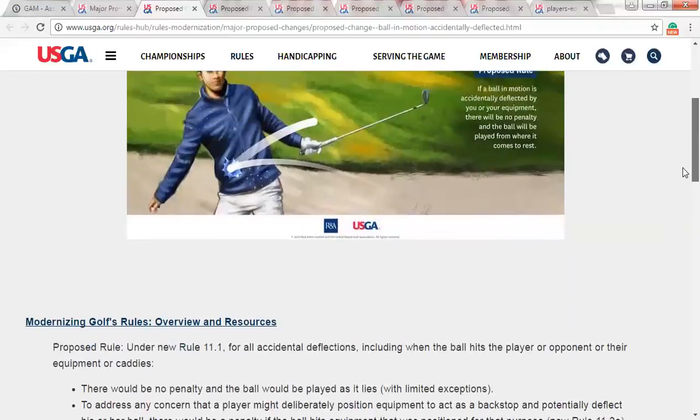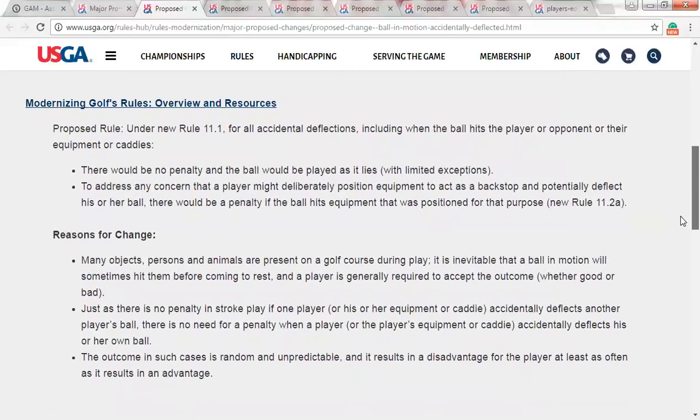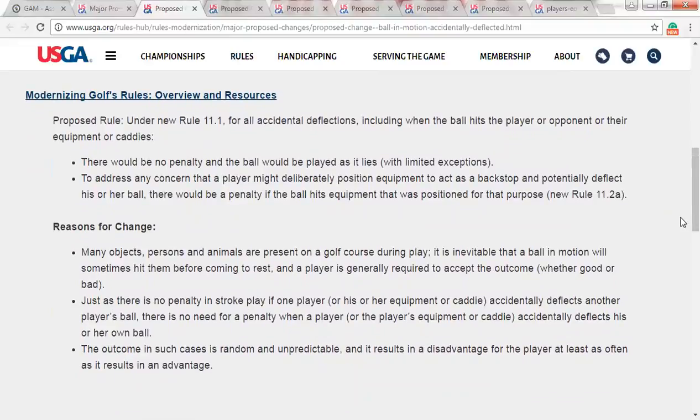Yeah, the stroke counts, but you just play on. So if you hit the ball with a piece of equipment, which is your club, and it accidentally hits your club again during the stroke, it goes up in the air and hits your club again, no penalty. Hang on, that's not correct. You're right. There's a rule, 10.1b, that says if a player's club strikes the ball more than once in making a stroke, the player must add one penalty stroke. They did consider looking at that rule, but as of now, they're not making any changes. So a double hit would still be a penalty.